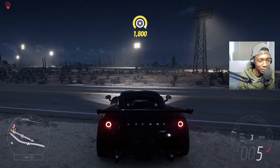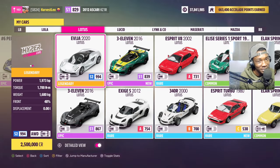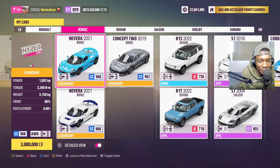I've been wondering, because the Lotus has almost 2000 horsepower. Like, it has 1973 horsepower. That's too much horsepower compared to the Rimac Nevera. Surely it will be faster than the Rimac. Okay, this one has 1700 newton meters of torque and it weighs 1.6 tons, so it's also lighter than the Rimac Nevera. Okay, let's see.